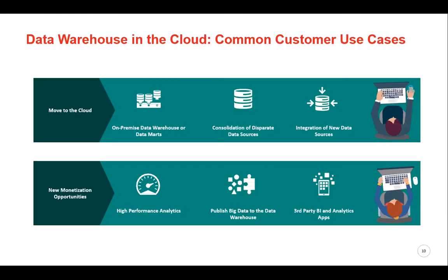So for all this, autonomous is a good solution. Although there are other products in the market, autonomous has this entire inbuilt capability where it takes care of the administration, security, to the AI, ML, and analytics part of the data warehouse and reporting. So the common customer use cases that we see are when customers are moving from on-prem to cloud, when there are migration possibilities, or maybe when there are mergers and acquisitions.